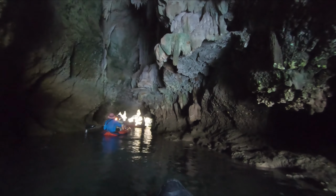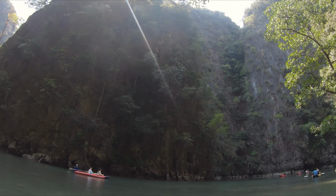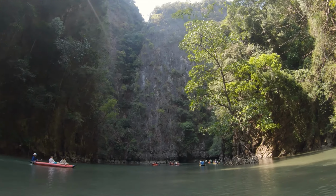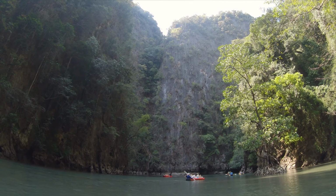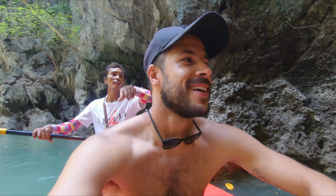Wow. Wow. Oh my word. Oh wow, we are like literally in the middle of the rocks. Wow, that cliff is massive. Absolutely beautiful. I literally have no words for this. This is just something you have to come here to see.